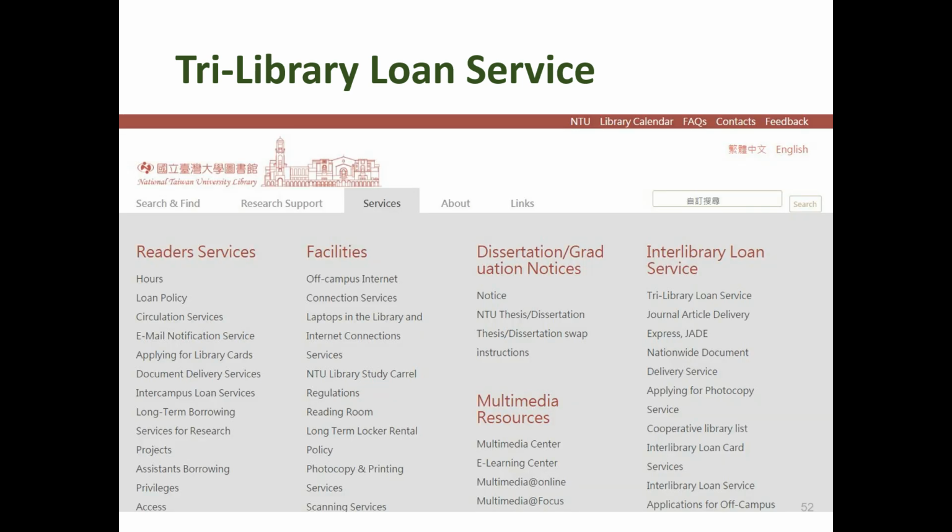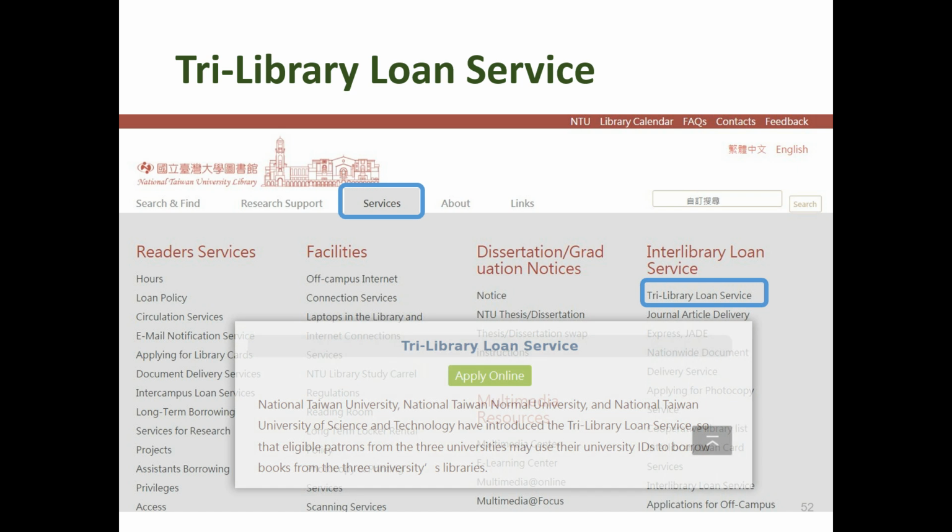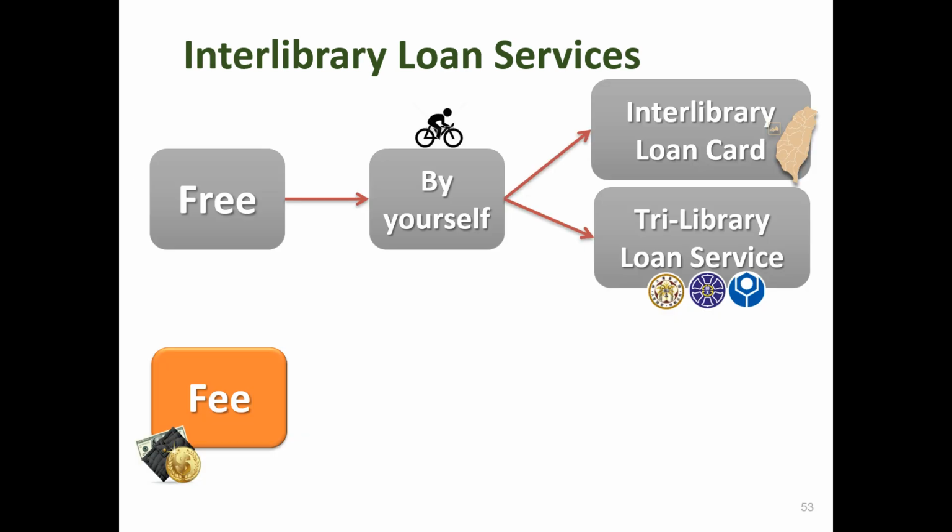To activate the Chai Library Loan Service, please click the service option of the main menu on our website and visit the Chai Library Loan Service webpage.